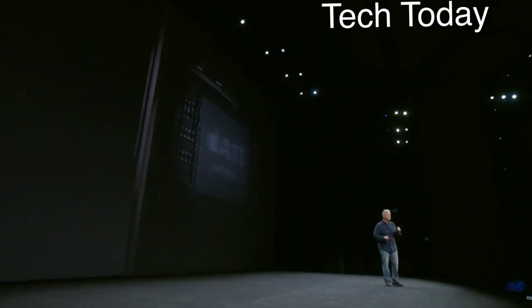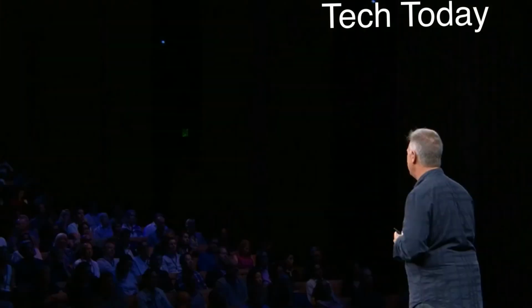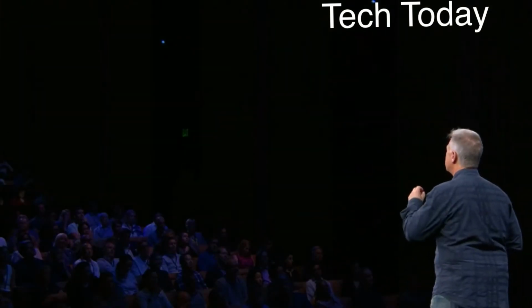Amazing new A11 Bionic chip. We talked all about it in iPhone 8, but it's worth hitting on the highlights again because there has never been anything like it. A 64-bit, 6-core design, 4.3 billion transistors, 2 high-performance cores, 4 high-efficiency cores, our new second-generation performance controller that uses all 6 cores at once, our first Apple-designed graphics processing unit, a video encoder that does real-time motion analysis while you're shooting video, the neural engine, and of course, the secure enclave to protect our Face ID data.